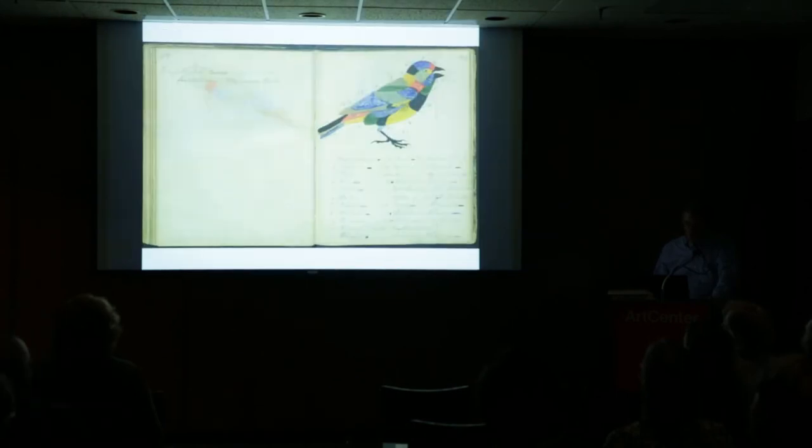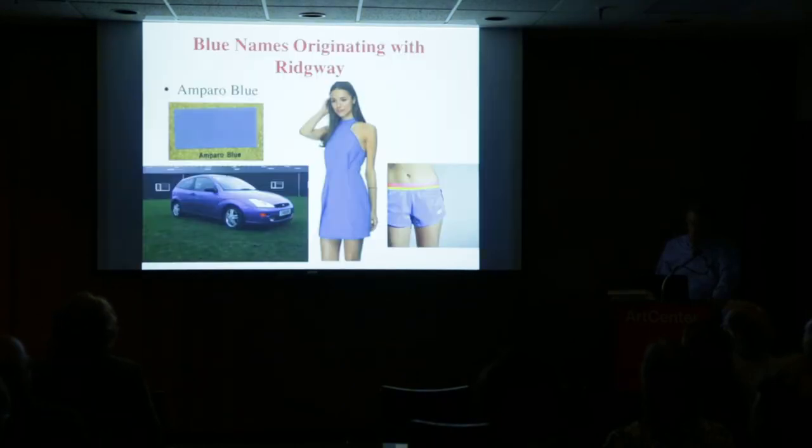One of the things I found after the book was out was this little drawing that Ridgway did when he was 12, and it was found in the archives at the American Museum of Natural History in New York. But there are a number of names I just want to run through. Not one person in a million would be able to tell you who Amparo Blue was, but it's a Pantone color. It's wildly popular. I proposed it for the new common name for a new bird species, and it's probably going to get chosen, I'm delighted to say. Amparo Zeledon was the wife of Ridgway's best friend in Costa Rica.